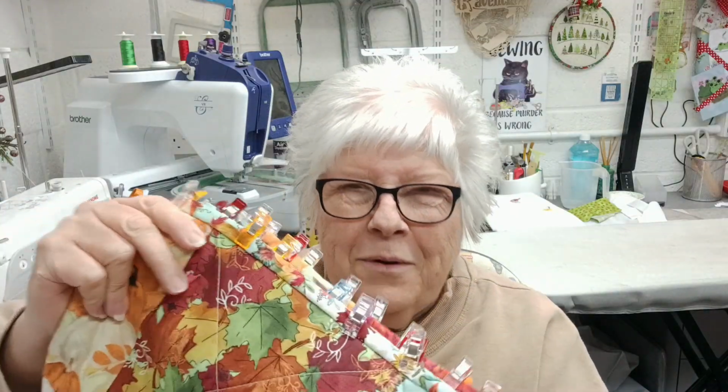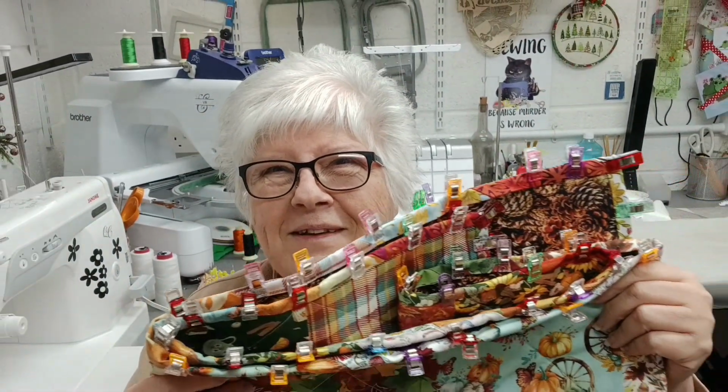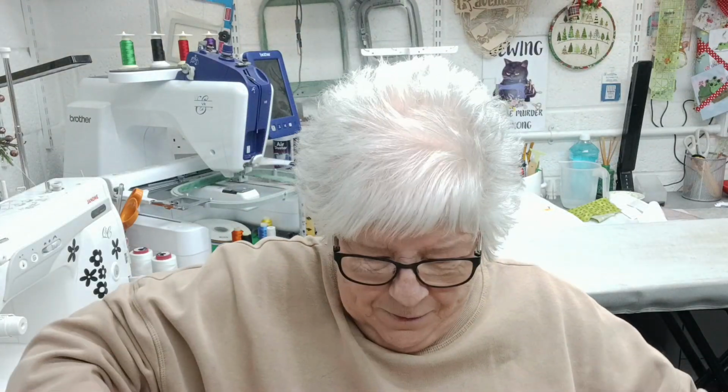Right, well, I have pressed my binding and it's all clipped, ready for an evening of hand stitching. So I'm looking forward to that, but I'm going to have to be careful, because when I'm hand sewing, you're doing that repetitive stitch and that repetitive movement, that's when I end up with problems with my thumb and my wrist. So it might take me today and tomorrow to sort it out.